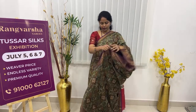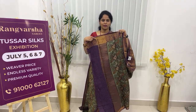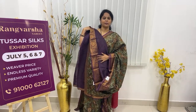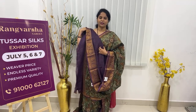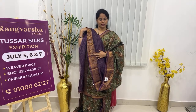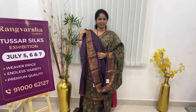And coming to the pallu, this is the pallu, a contrast short pallu, a contrast purple color gold zari weave pallu. And the blouse also is a contrast purple color blouse with gold zari weave border for the sleeves. The color combination is looking very pretty. This is a very different color, a green shade, with brown and beige color prints, and a contrast purple color printed blouse, and this saree is priced at 3950, free shipping.